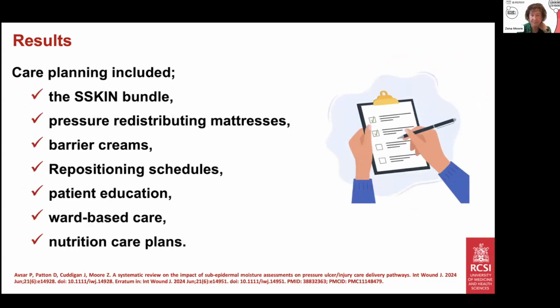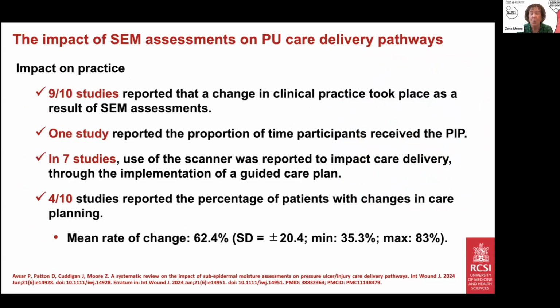Next slide, please. So, the care planning that was implemented included all these elements: the skin bundle, pressure redistributing mattresses, barrier creams, repositioning, patient education, ward-based care and nutritional care plans. Next slide, please. So, what was the impact on practice? 9 out of 10 of the studies reported that a change in clinical practice took place as a result of the SEM assessments. 1 study reported the proportion of time participants received pressure injury prevention. In 7 of the studies, use of the scanner was reported to impact care delivery through the implementation of a guided care plan. And 4 out of 10 of the studies reported the percentage of patients who received changes in care planning, and the mean rate of change was 62.4%.